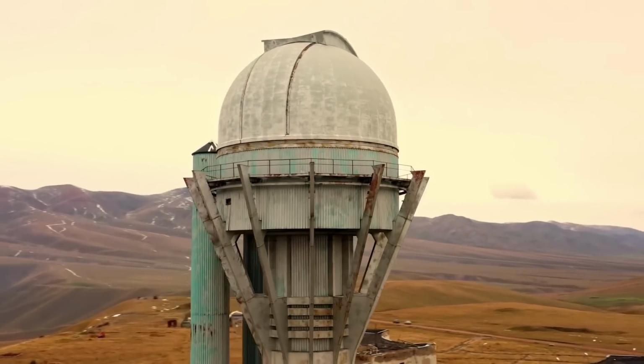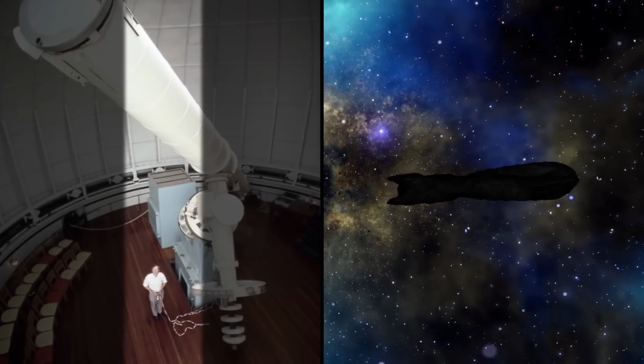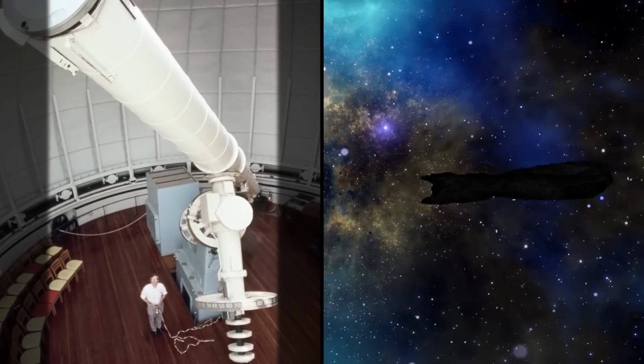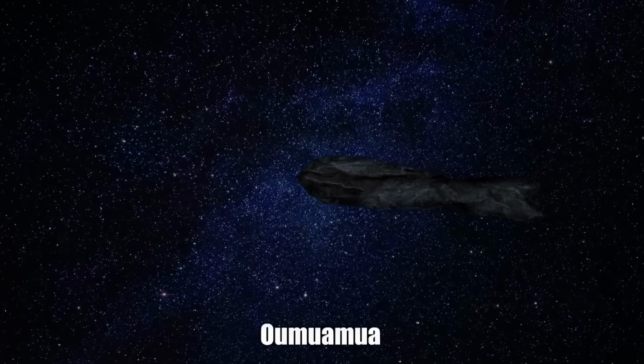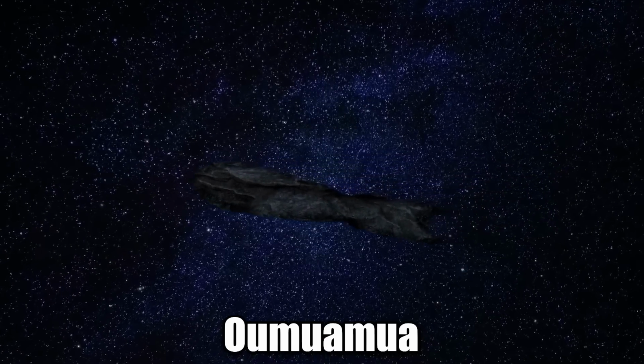Astronomers have been searching for a visitor like this for decades. Another astronomer said that it's quite surprising that they have never seen an interstellar object like this before. This was the first time. Now, the mysterious object is known as Oumuamua, Hawaiian, which means first scout from a distant place.